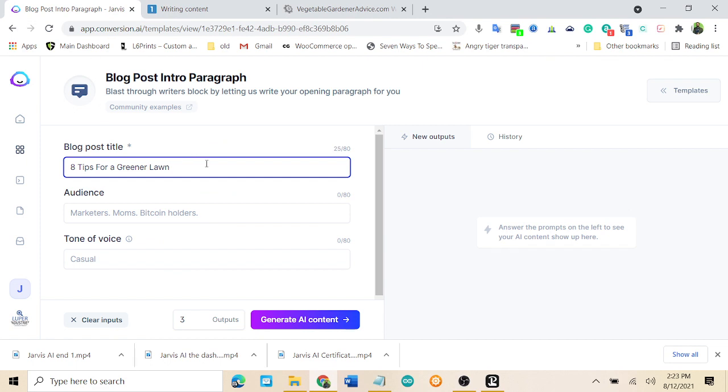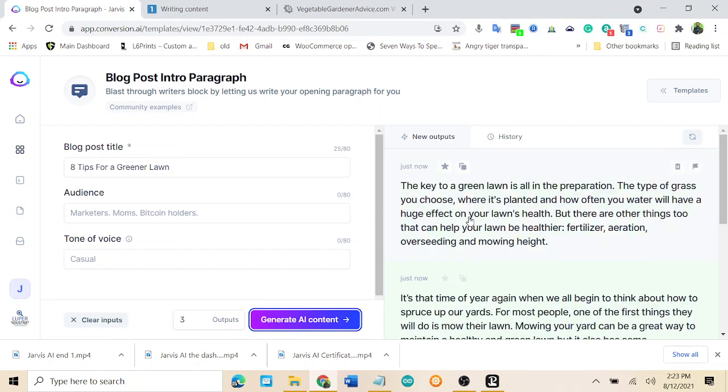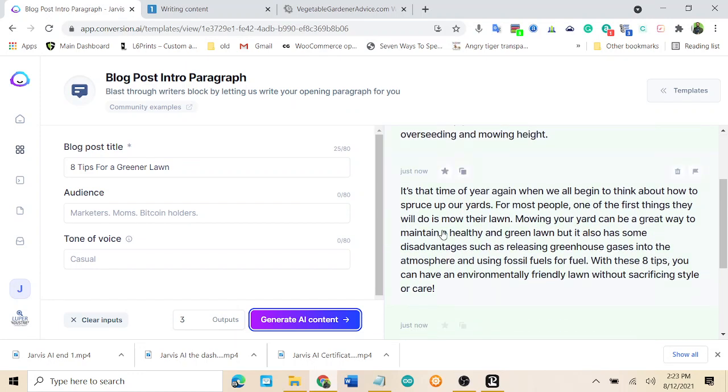So let's just do this right here, 8 tips for a greener lawn. You know what, let's just do that. Let's just do that right there. Let's just show you the blog post intro paragraph. Key to a green lawn is all in preparation. The type of grass you choose, where it is planted, how often you water will have a huge effect on your lawn's health. All right, and then you go through.